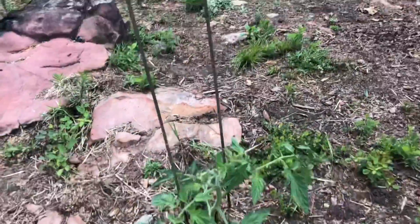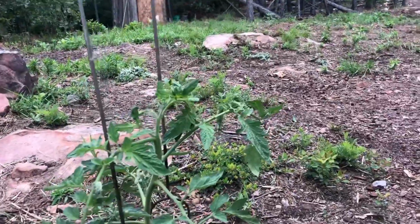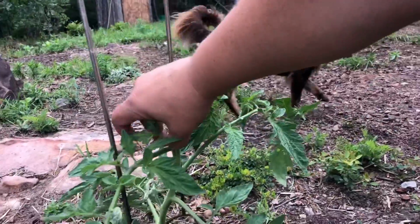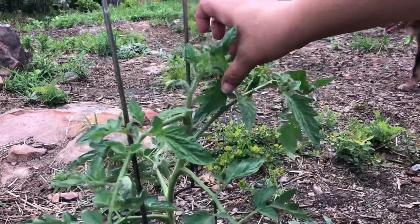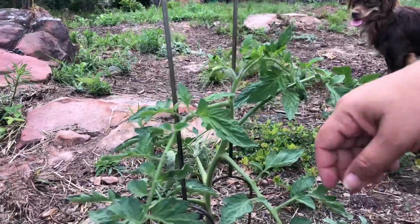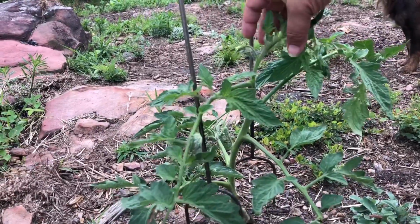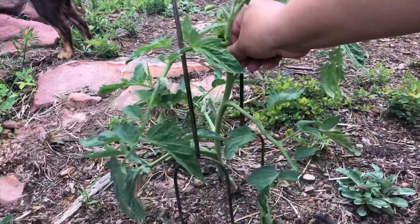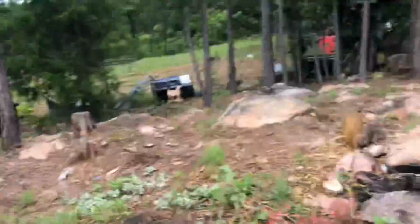It's kind of small still. I put hot dog forks around it to keep things from stepping on it and crushing it. Actually, let's prune off this section right here. Yes, Halvar, I see you. It's got some flowers on it. It's starting to produce. It's really thick stalked, so let's go to the garden.